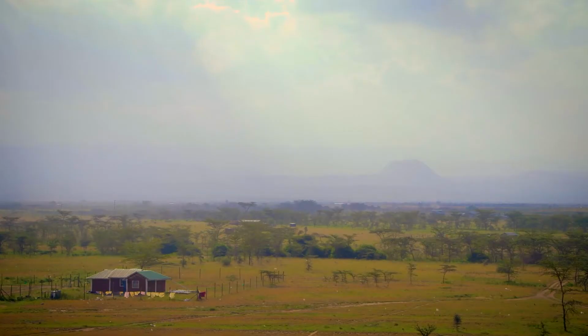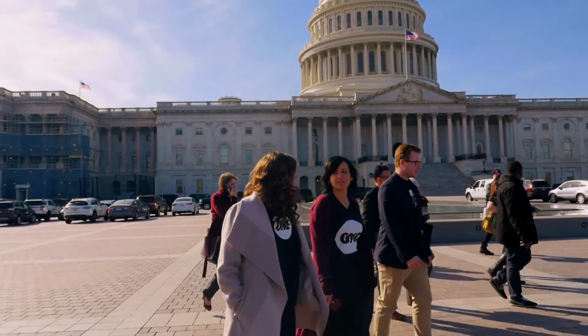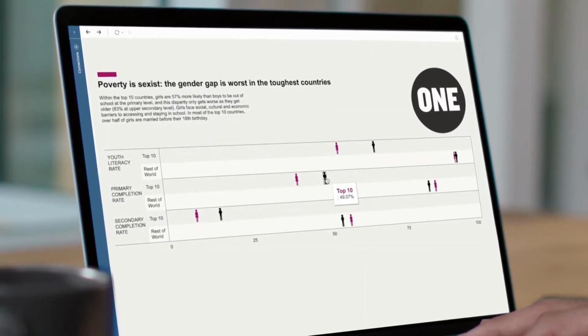It's been game-changing. The ONE Campaign has a mission to end extreme poverty and preventable disease. We have a membership of millions of people around the world who will meet with their elected representatives, sign petitions, run campaigns. We've been able to kind of save countless hours because we now just build a dashboard and everyone can find the data for themselves.